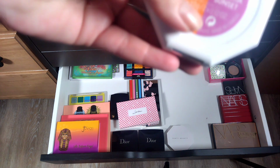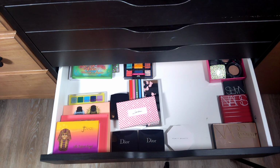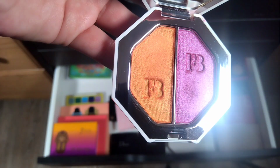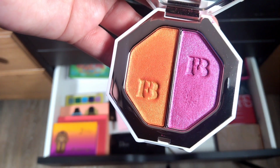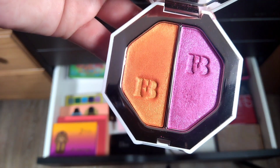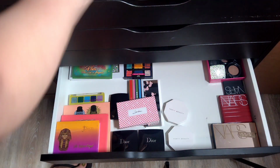Next one is Mimosas Sunrise and Sangria Sunset. I really like this one, the orange and the pink. And again, I would wear half and half on the eye. I mean, they're okay if you wear them alone, but I do like the contrast. I'll be keeping that one.